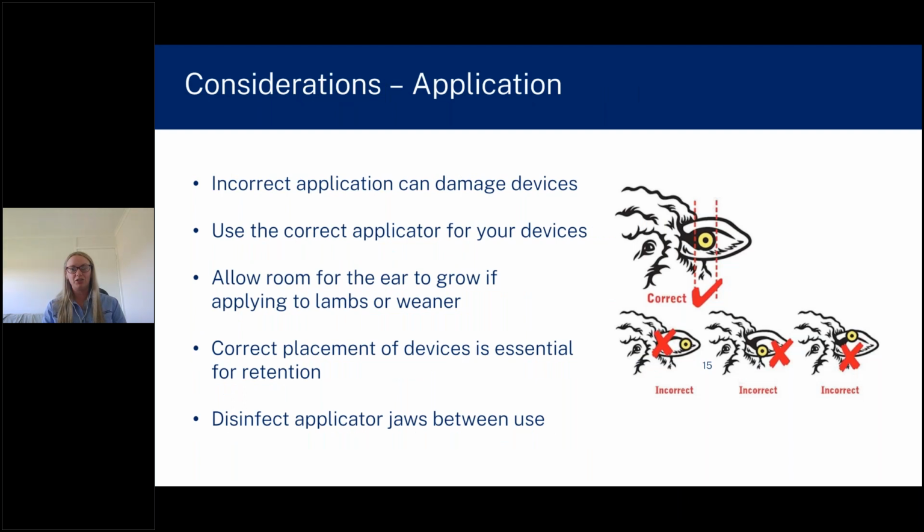There are some things to be aware of to make sure you have the best retention you can. Incorrect application of any ear tags can actually damage the microchip and cause it to be a non-reader. So make sure that when you're applying the tags, you have the correct applicator for the type of tags you're using. And make sure you allow room for the ear to grow if it's one of those fold over wraparound tags as opposed to a button tag, if you're applying them during marking or weaning.